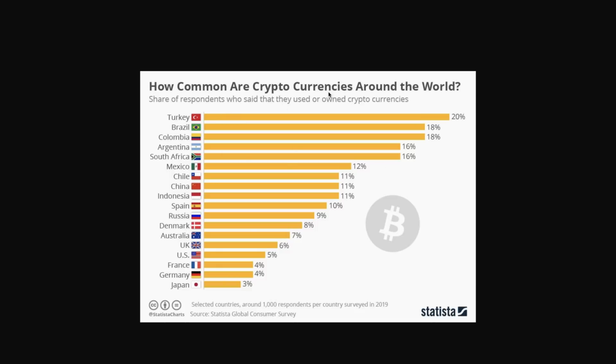And what we can see from here is that the adoption of cryptocurrencies, meaning being used or owned, is highest in countries like Turkey, Brazil, and Colombia. Notice that they're the highest in what I want to say are developing countries, poorer countries, I guess you could say, versus the U.S., U.K., Japan, Australia, the larger, more developed countries. These countries have smaller rates of adoption.